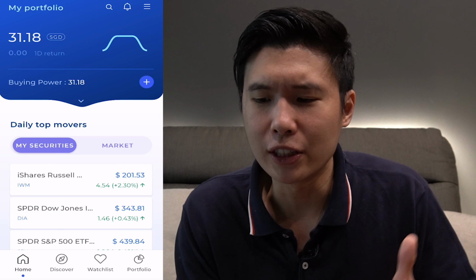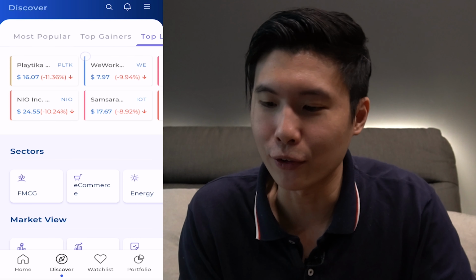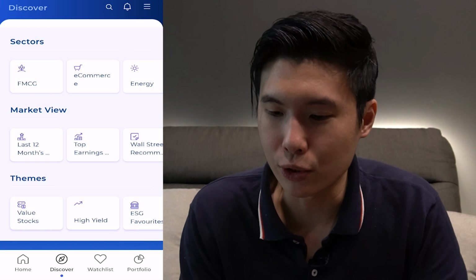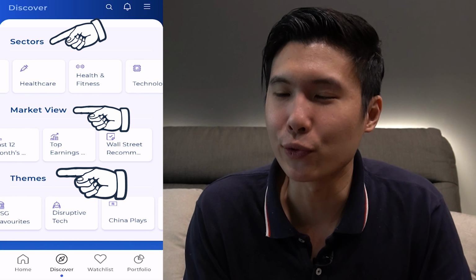Now that we've opened an account, let's talk about what stocks to buy. How do you even do research on this platform? Well, let me run through some of the basic user interface. Number one, how do you actually discover stocks? Click on the Discover tab, of course, and you'll be greeted with 3 tabs: the most popular stocks, top gainers, and top losers. Usually I ignore this section, but at the bottom, if you scroll down, you should see sectors, market view, and themes. This is where it gets really interesting.